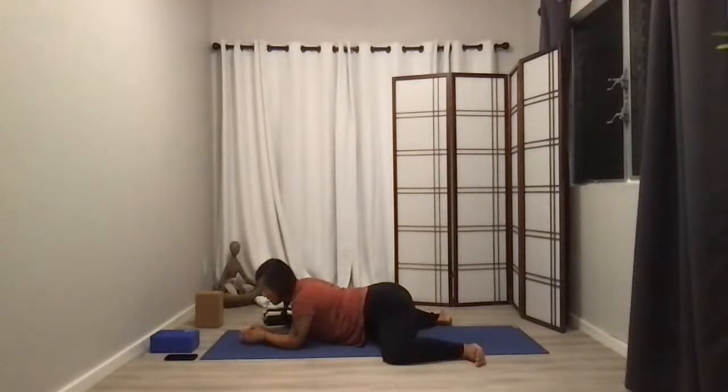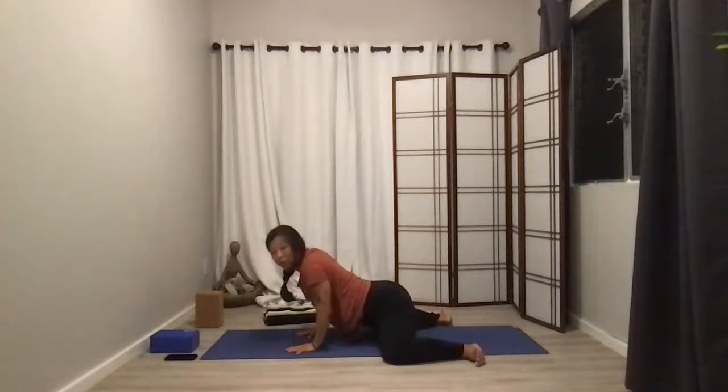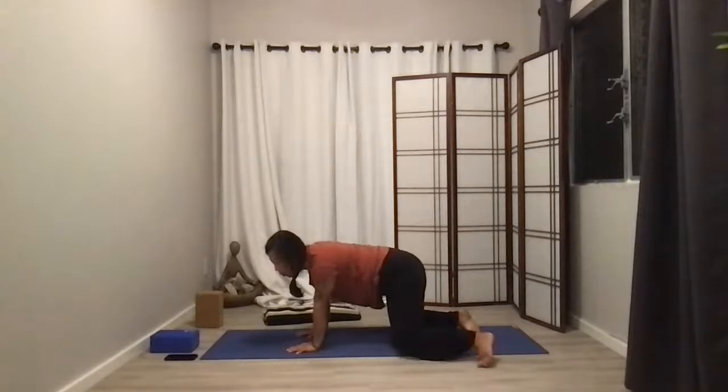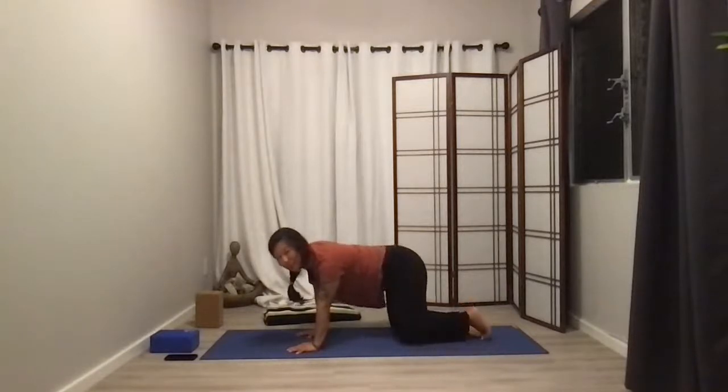Now here's the very careful and special part. Keep the weight in your hands or forearms. Help yourself up. Make sure you have all that weight in your hands and then gently bring the knees in one at a time. There you go.